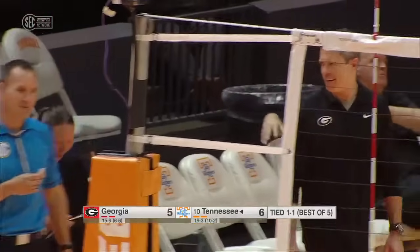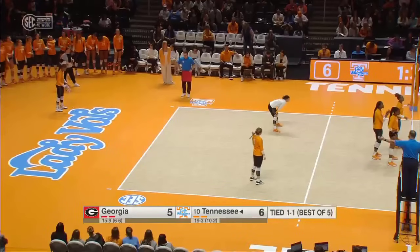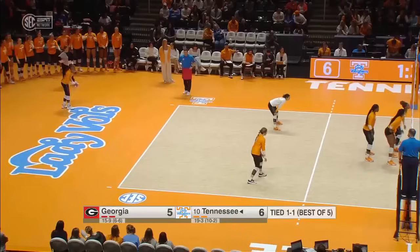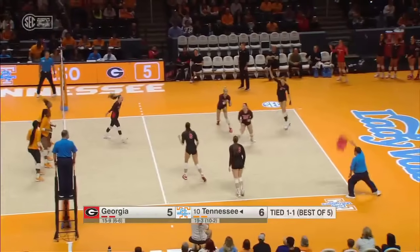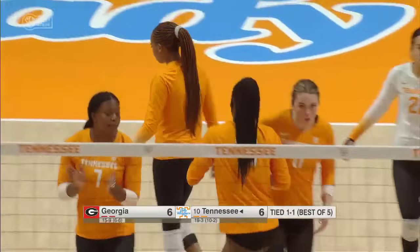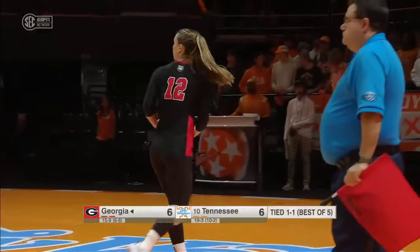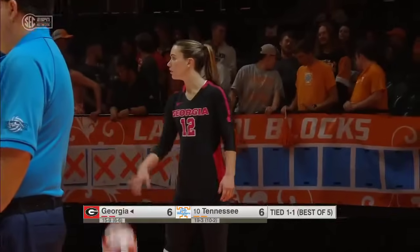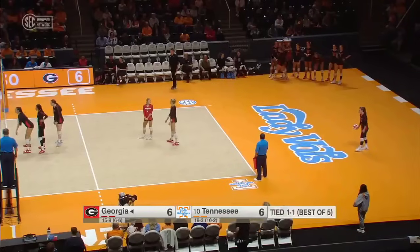Replay stands with the original call. And there was a touch at the net on Georgia. Point stays with Tennessee. Lady Vols by 1. That is a service error, so it flips it right back to Georgia anyways. Honestly, that was a smart call for Tom Black, just to even throw that so that you can kind of have a mini timeout. Even though it's not a timeout, you get to kind of regroup, talk to the team, and see what we can do better.